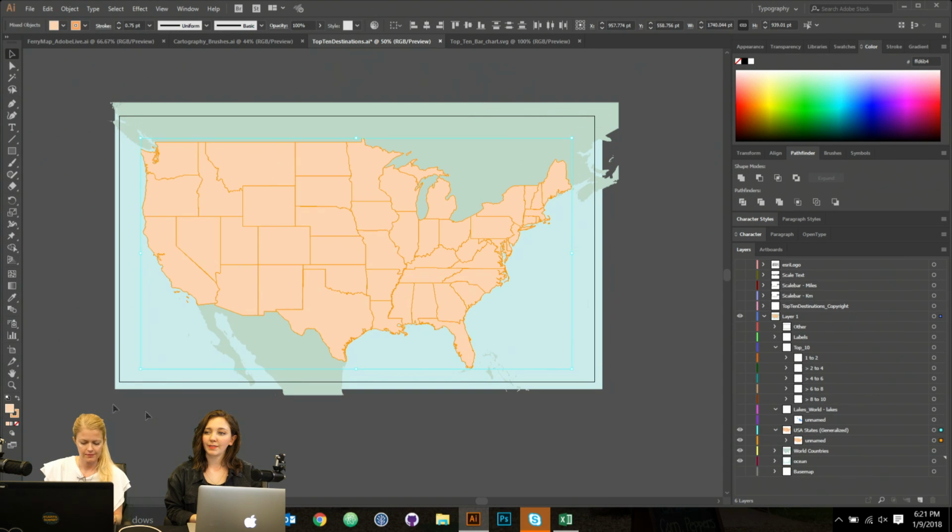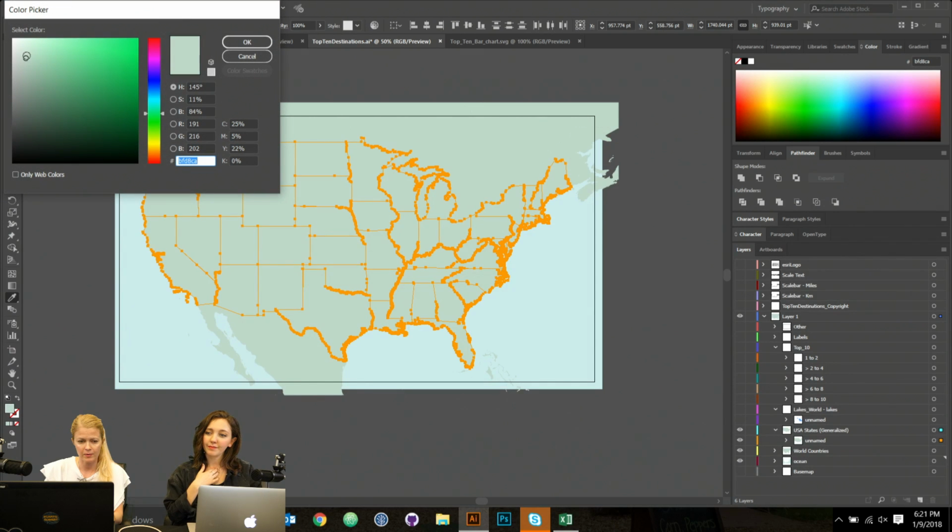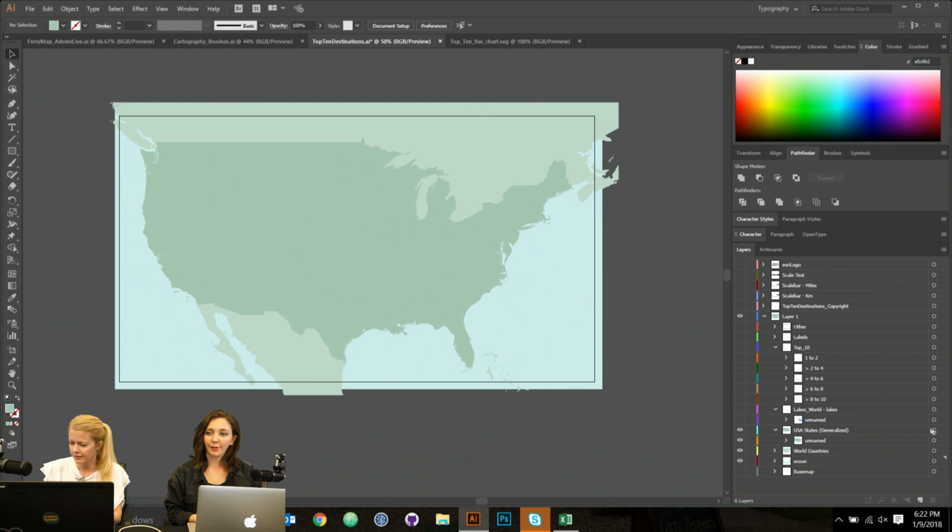The States. Ooh, I like those colors already. Thank you. I like to base, you know, the States are really the focus of this map. I like to make them stand out a little differently than the rest of the countries. So whatever we land on here, it's a little green. Cool. Yeah, we need some boundaries.